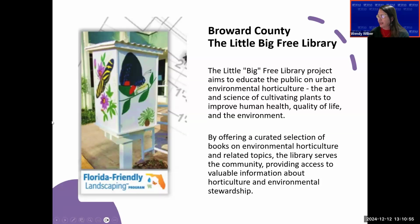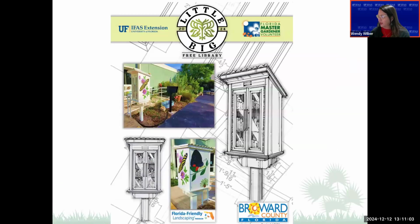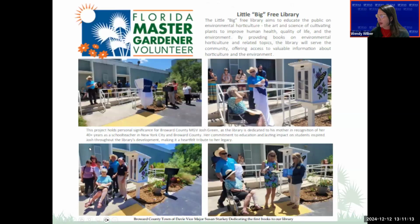So it's very well curated, and they love art in Broward County, so they did a beautiful job painting and creating this box. You can see the design that was used was a really hardy structure design. It's just a beautiful, inspirational little library box. And this project holds significant personal meaning for Master Gardener Josh Green. Josh dedicated this little library to his mother in recognition of her 40 years as a school teacher in New York City and Broward County.